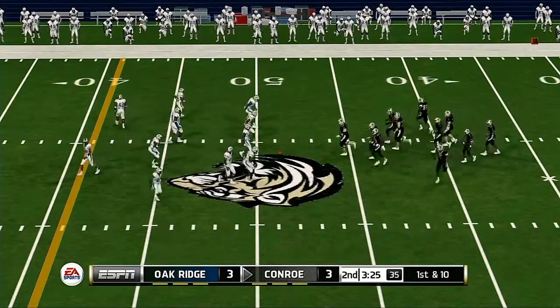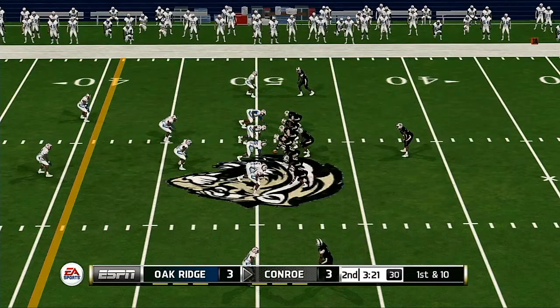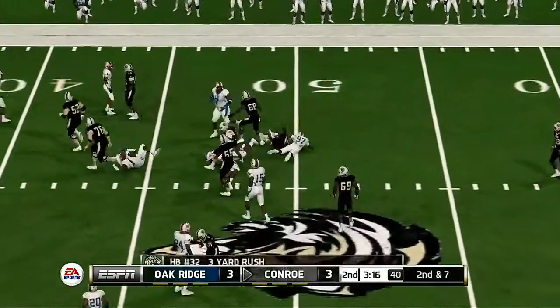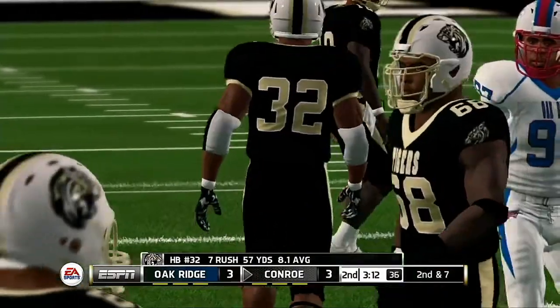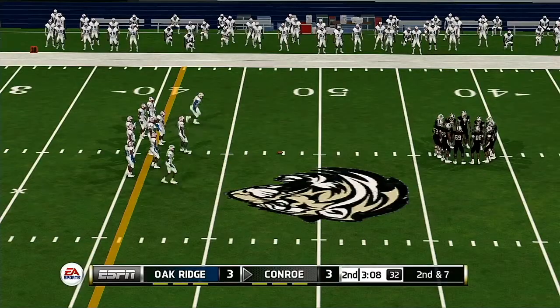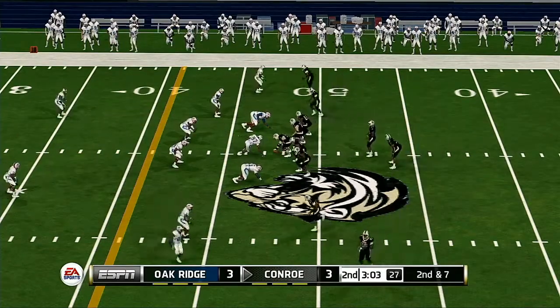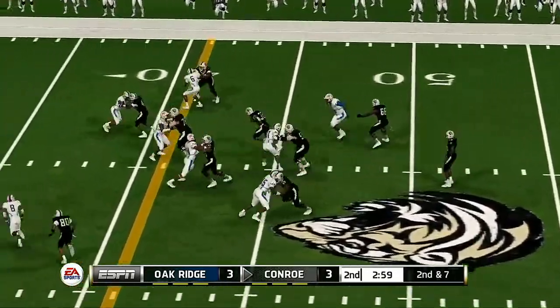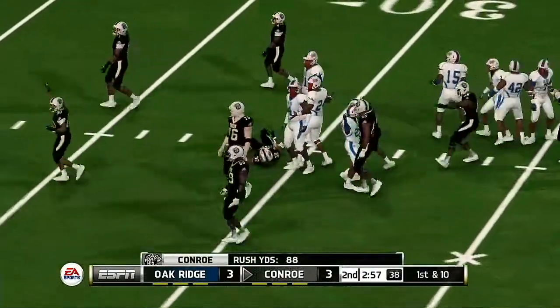From their own 49-yard line, it's first down. They'll bring him down right around the 48-yard line. That's good for a gain of 3 yards. That'll make it second and seven. Maybe after a nice run like that, you try to go up in the air with a play-action pass.